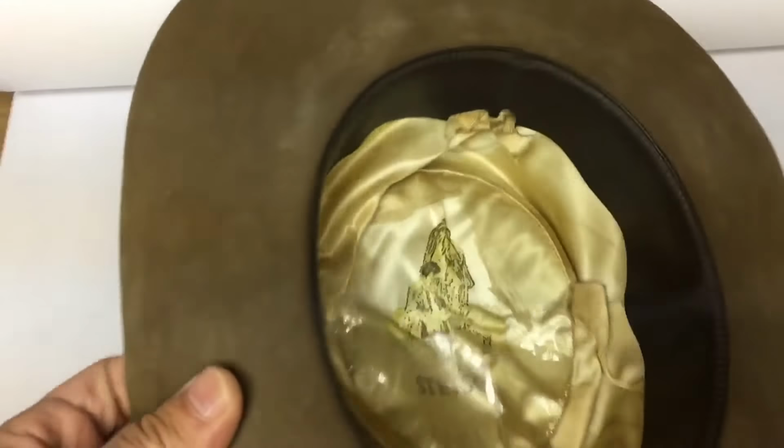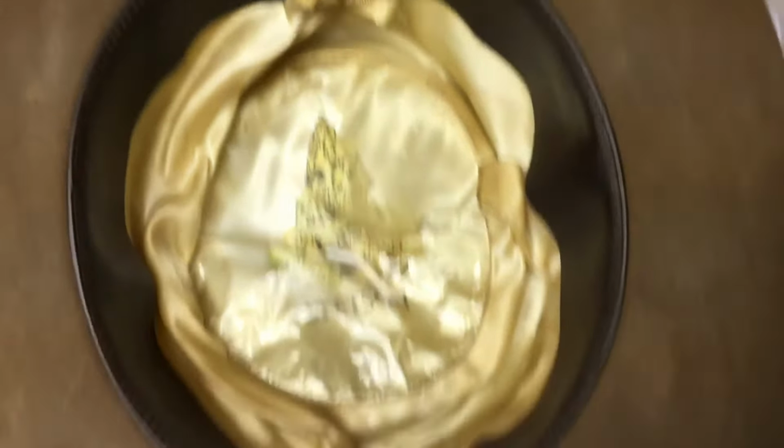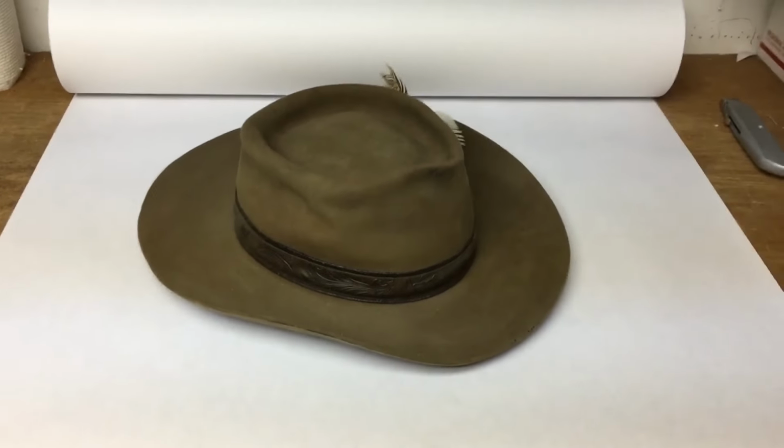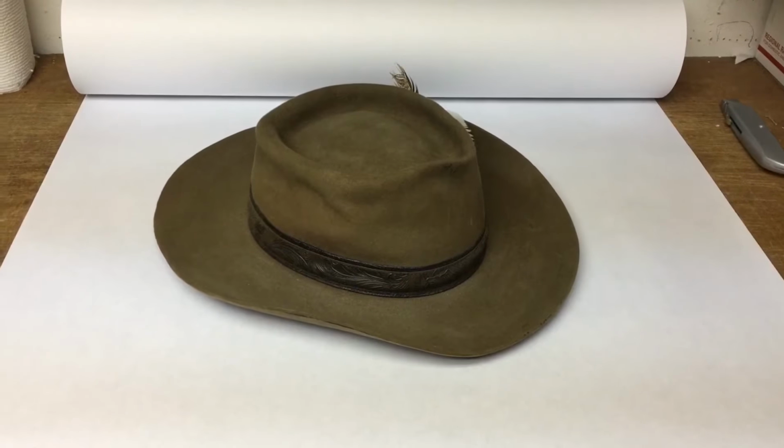You can see the cellophane in the lining is torn, and the leather band inside is in good shape. But it's just very worn, but still. It says Stetson on it, and I knew it would sell, and sure enough, it only took a couple weeks, and it sold for $30.